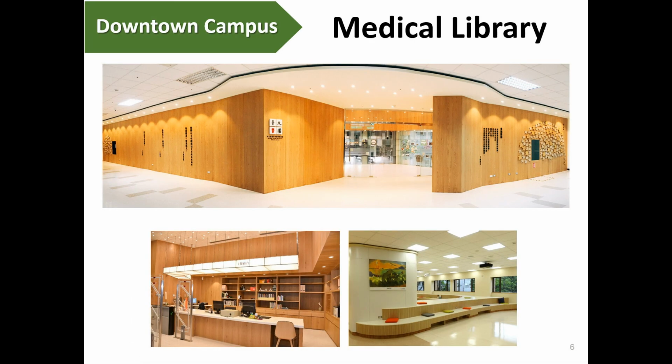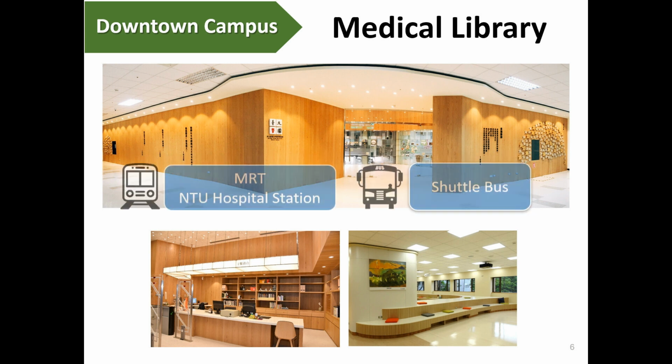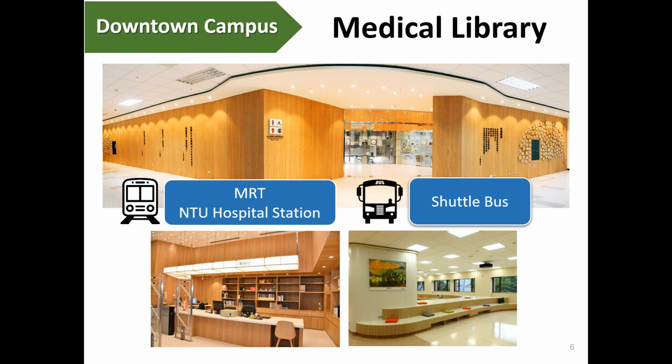Let's turn now to the medical library on the downtown campus. It's the oldest medical library with the largest medical collection in Taiwan. It offers a bright and comfortable environment with a remodel in recent years. You can take the shuttle bus or take the MRT at NTU Hospital Station to get there.